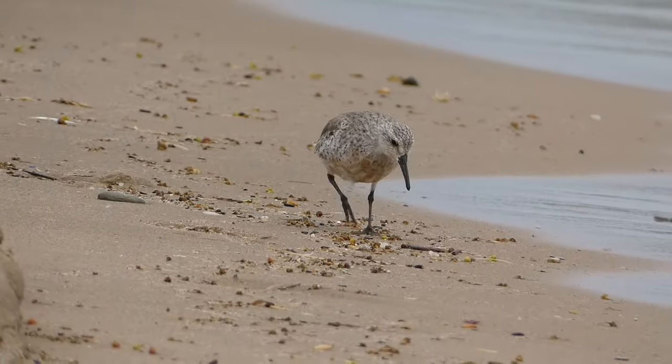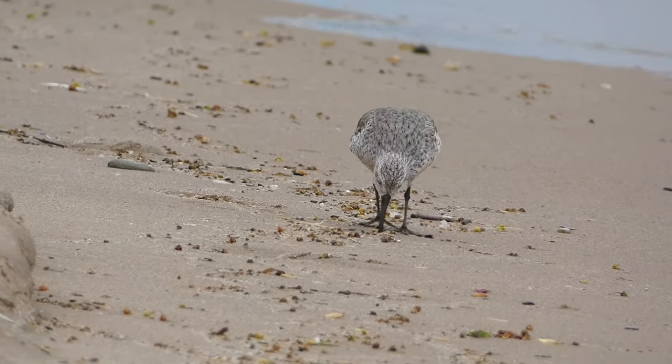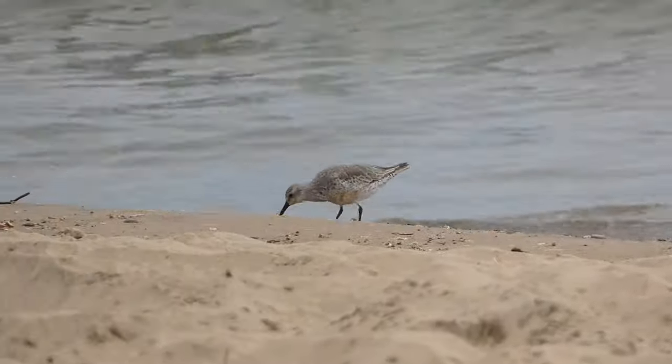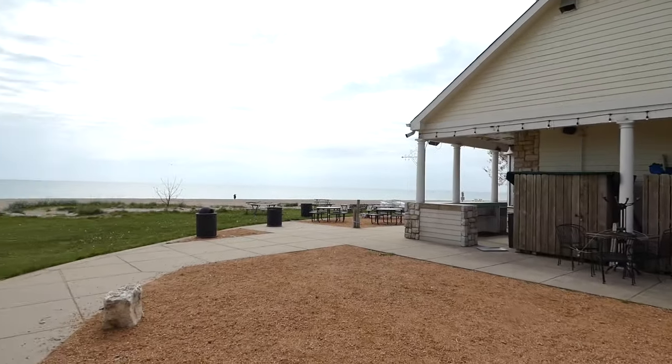During migration, they live in much of the same habitat, but may stop over for only a short amount of time and then be on their way. After getting plenty of videos of the red knot, I moved back to Grant Park to see if any new gulls or terns had shown up.